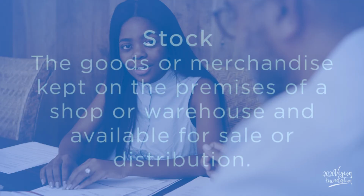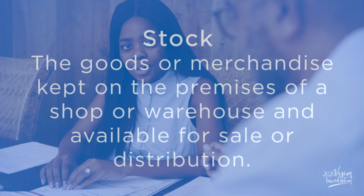Okay, so let's list some of your changing costs in your business. Well, wouldn't the stock that I add onto the stock that I already have count? Yes, that actually counts, excellent, as a changing cost. So this will mean the cost of your produce will vary from month to month. As you said, business was very good this month. Yes, it definitely was. We actually did have to order more stock. Stock: goods or merchandise kept on the premises of a shop or warehouse and available for sale or distribution. Our stock order actually came to 3,280.